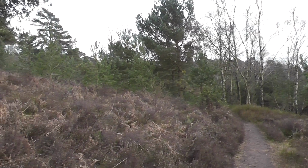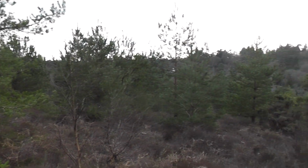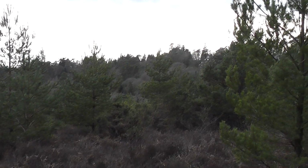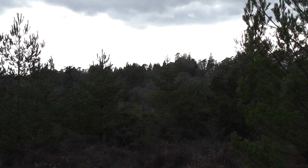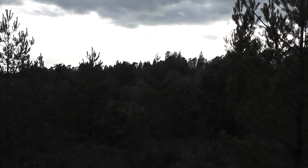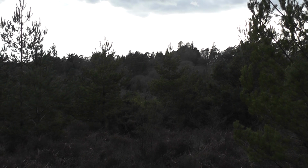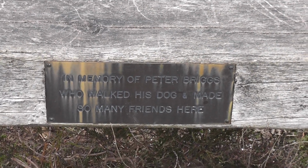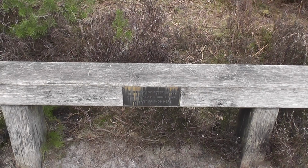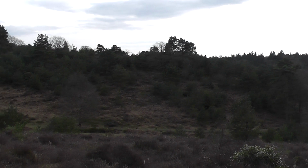Very pleasant section of walking here. Fringes of Haslemere on the right. Still the slight hum of the A3. Oh, 5:15 now, I think. Nice one, Peter Briggs. Nice vantage point you picked here.